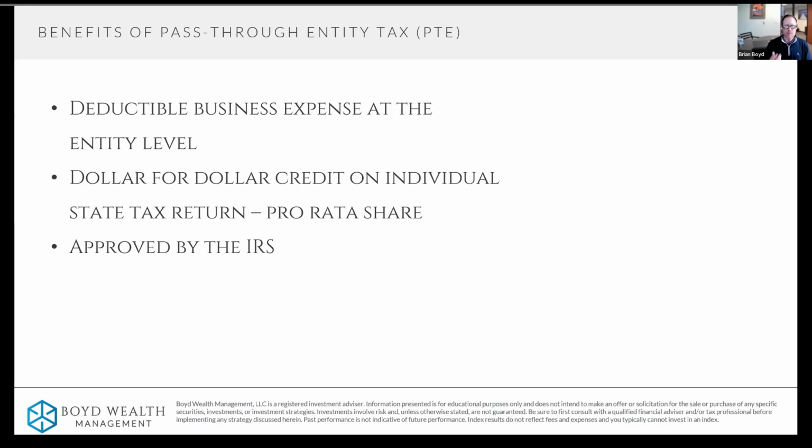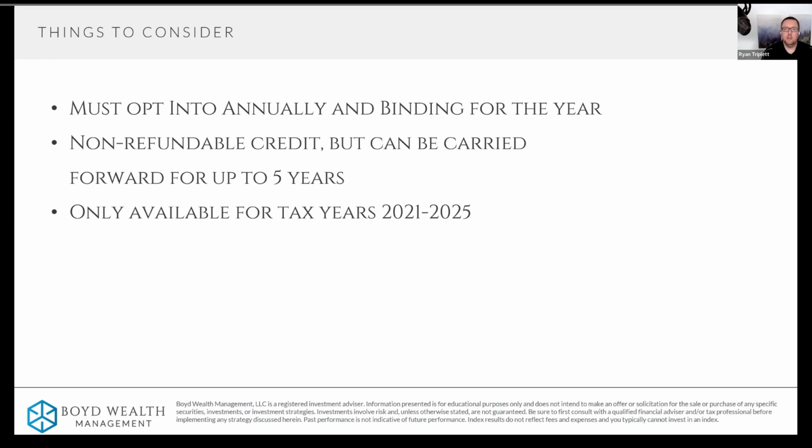And why this works is that 9.3% is now a deductible business expense at the entity level. It reduces the profit of the business for federal tax purposes. In addition, this will show up as a dollar for dollar credit on the partner's individual state tax return in their pro-rata share of ownership in the company. The craziest part about this is that it was approved by the IRS. So it was a law meant to reduce the deductibility of state income taxes by the federal government, but this workaround has been approved by the IRS. Yeah, it's unfortunate we have to have a workaround, but it's nice that it's there.